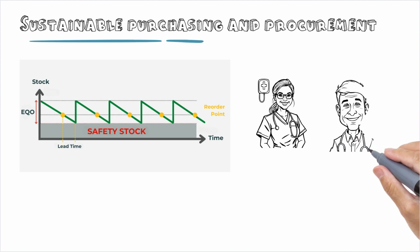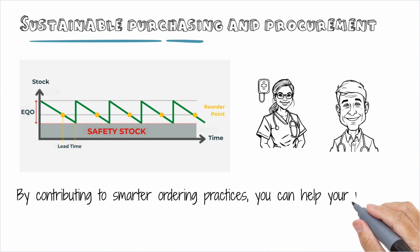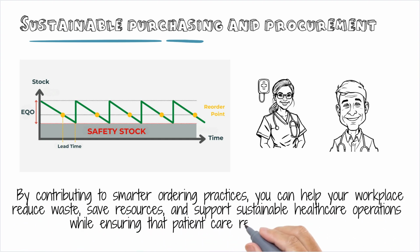Procurement is a very important logistical process, and making sure that you have what you need, but not necessarily too much of it, is an important economic factor and hence a sustainable factor.